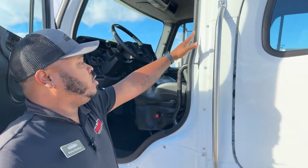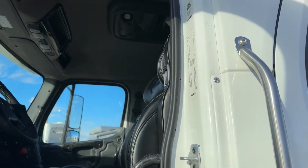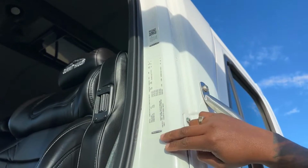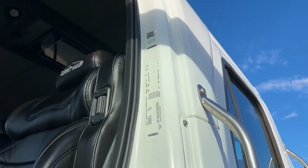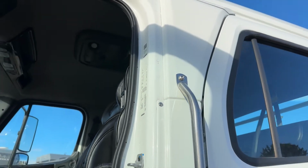All the information on the truck will be stamped on the side of the frame. So that will show you your GVWR, the different weight and the different options here. Even your VIN will be labeled up here as well.